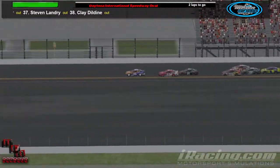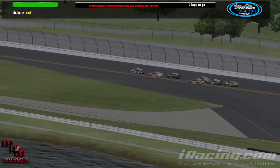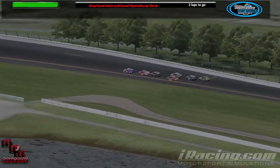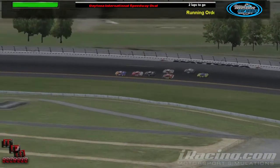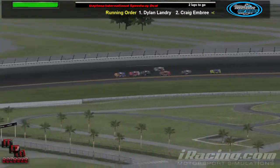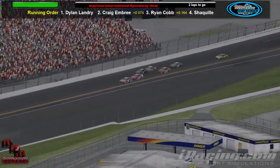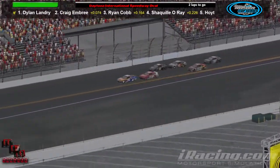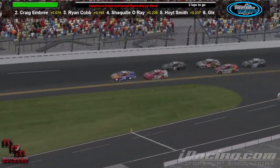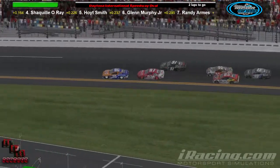Cobb back there behind Embry in the backstretch. Landry. This is where it's going to heat up. You're going to see some moves. You're going to see some aggression here, folks. As they come out of turn number 4, you're going to see some moves made in the front stretch. They are coming to the white flag lap here of the first race. Cobb to the outside. Behind Hoyt Smith behind Cobb. Here they come. Ladies and gentlemen, the white flag's in the air here at Daytona. 1 more lap to go.